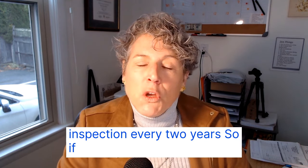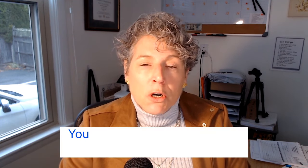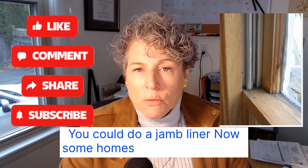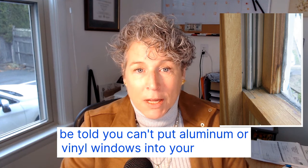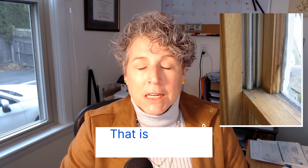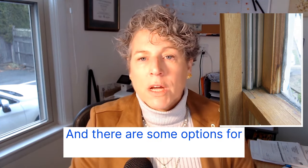So if you have double hung wood windows, what are your options? You could do a jam liner. Now, some homes in Rhode Island are in areas that are managed by historic district commissions. And in those commissions, you might be told you can't put aluminum or vinyl windows into your property. And some homeowners are really in that bind. That is a tough scenario. And there are some options for those owners.